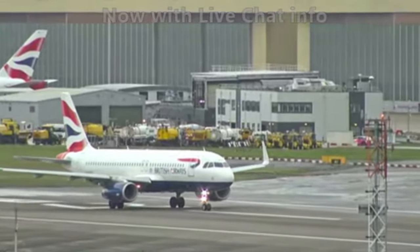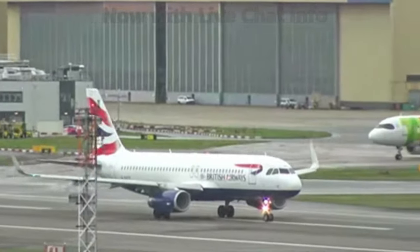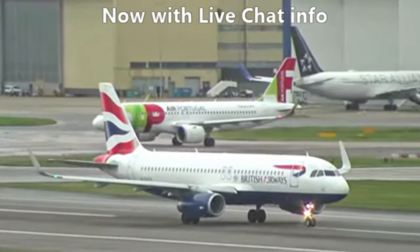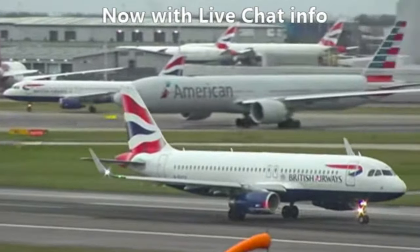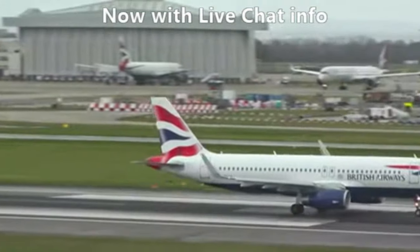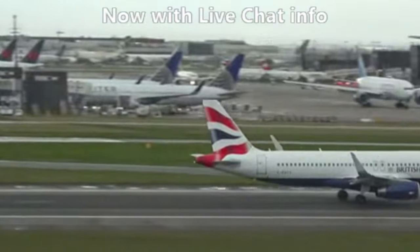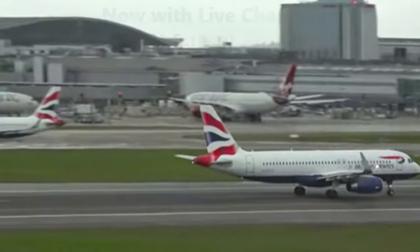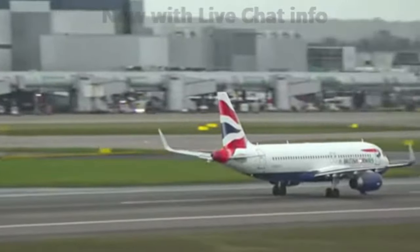We've just found it. This is BA314, heading to Charles de Gaulle in Paris. Yeah, flight number 314. We did give you that. And it's an Airbus 320, just 9 years old, this one. First flew in June 2014. We seem to have got rid of all the moisture on the runway, which is good.